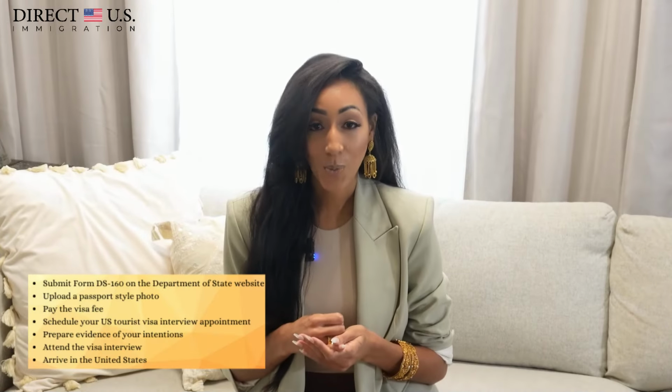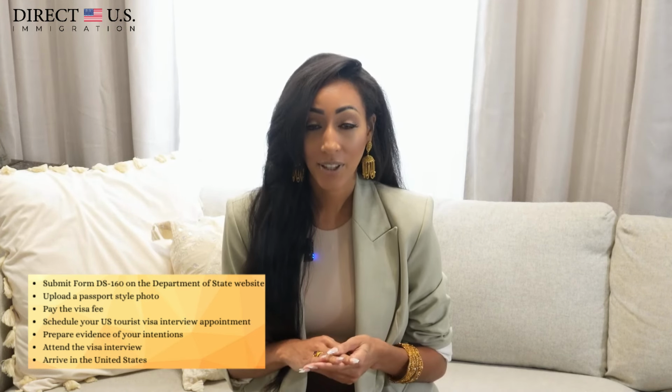The process may vary depending on the individual U.S. embassy or consulate, and an immigration lawyer can help you through this process. So here is a general outline of the B1, B2 process. Submit Form DS-160 on the Department of State website, upload a passport-style photo, pay the visa fee, schedule your U.S. tourist visa interview appointment, prepare evidence of your intentions, attend the visa interview, and arrive in the United States.